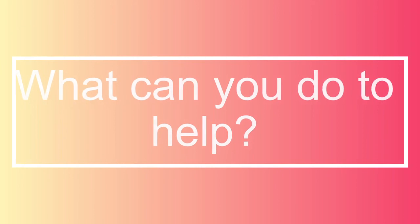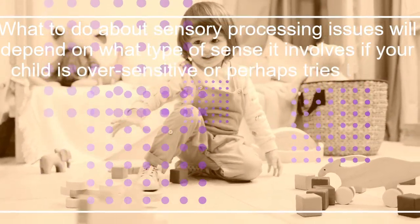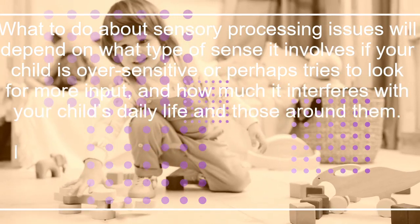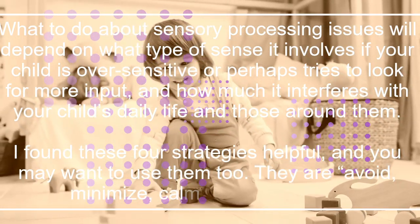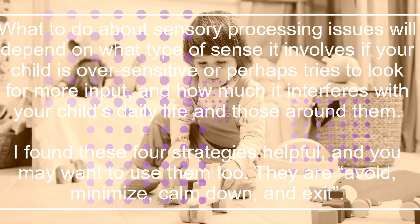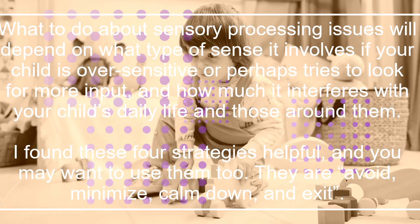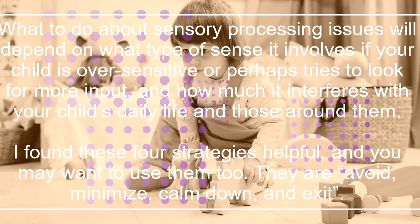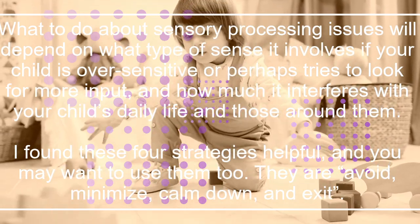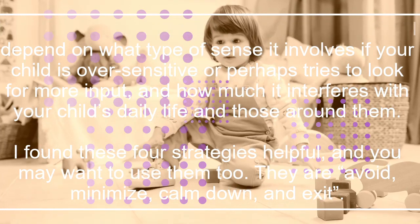What can you do to help? What to do about sensory processing issues will depend on what type of sense it involves, if your child is oversensitive or perhaps tries to look for more input, and how much it interferes with your child's daily life and those around them. I found these 4 strategies helpful, and you may want to use them too. They are avoid, minimize, calm down, and exit.